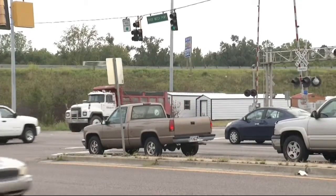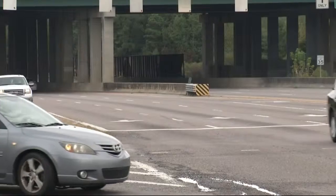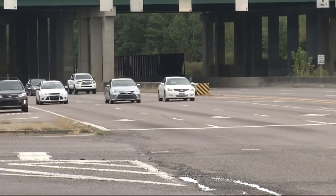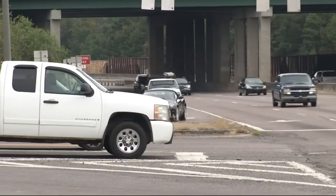The heavily traveled Riverwatch Parkway is slated for work. Steve Castle says dual turn lanes need to go in as drivers head eastbound on I-20. Westbound, if you come through under the bridge, if you're in that right turn lane, in that right lane, you end up getting trapped into the right turn going into the Pilot.